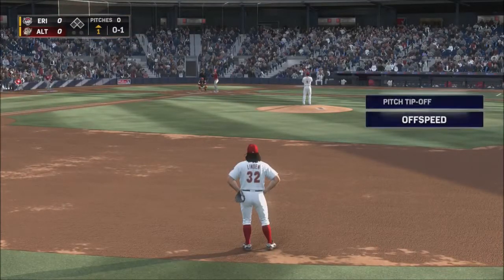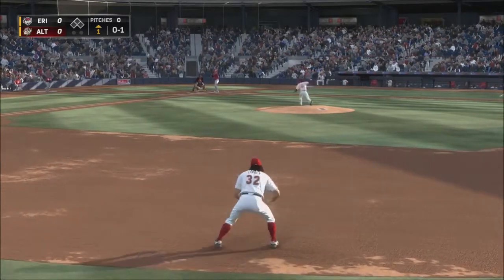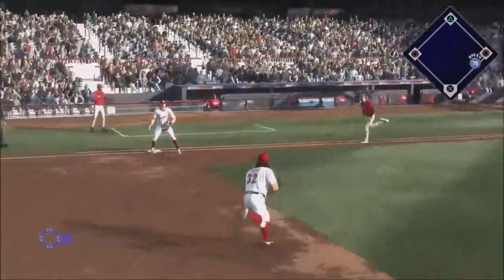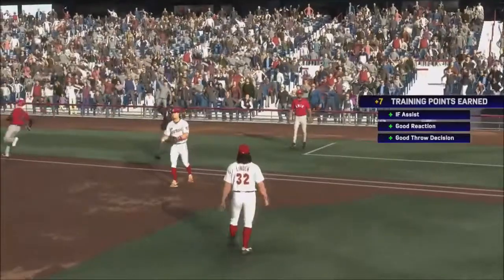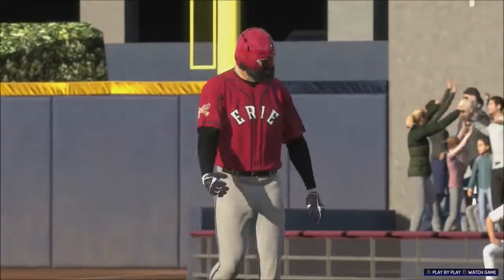This guy's a leadoff hitter. We're out in the field. But he gave his team a chance to be in the ball game. I look for a similar performance in this game. That one real slow, a real slow grounder. Barely beat him.